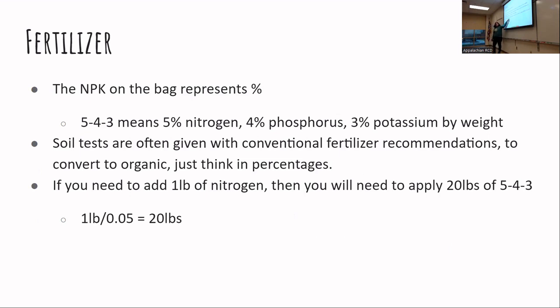So your soil test is going to tell you you need 1 or 2 or whatever pounds of nitrogen, 2 pounds of phosphorus, 1 pound of potassium. And so if you have a fertilizer that's 5% nitrogen, in order to get that 1 pound of straight nitrogen, you divide by the 5%, 0.05, and that'll get you 20 pounds. You need to apply 20 pounds of fertilizer that is 5% nitrogen. So if the fertilizer is 10% nitrogen, then you would apply 10 pounds of fertilizer to get your 1 pound of nitrogen.